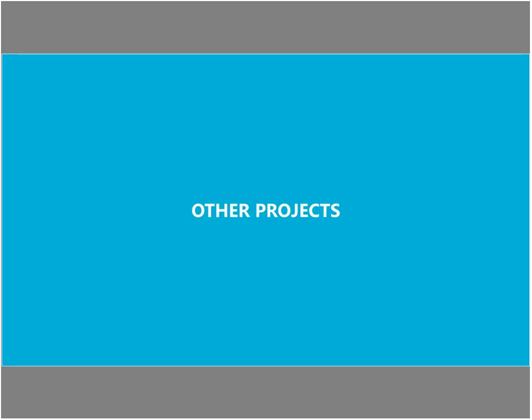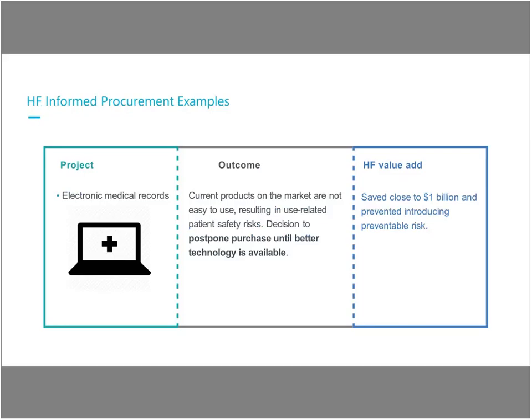So this was just one example of how HumanFACTORS work can inform procurement decisions for a healthcare organization in terms of a medical device. Of course, that kind of work is not limited to infusion pumps. There's a lot more than even just technology that HumanFACTORS can support. So I have just several examples of other procurement projects that we have supported.